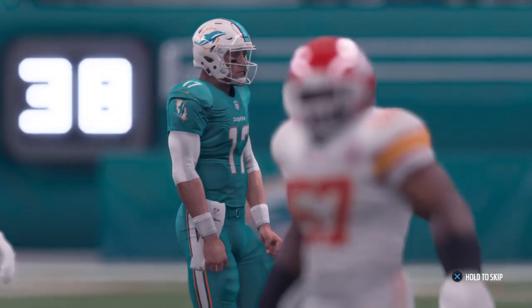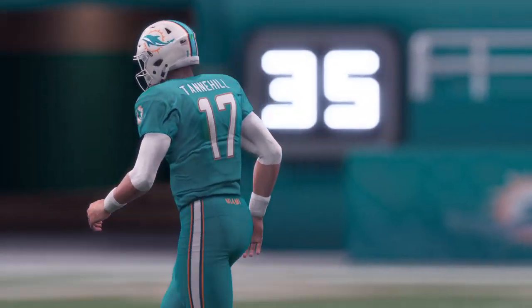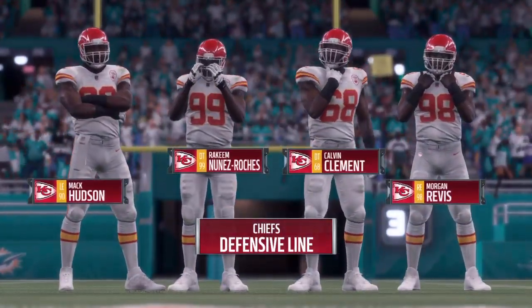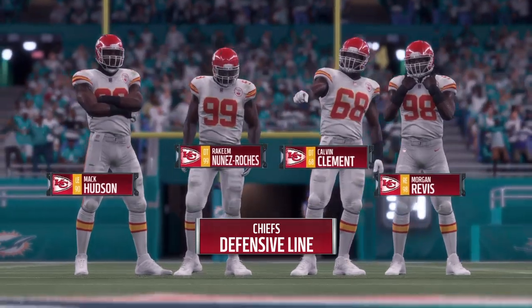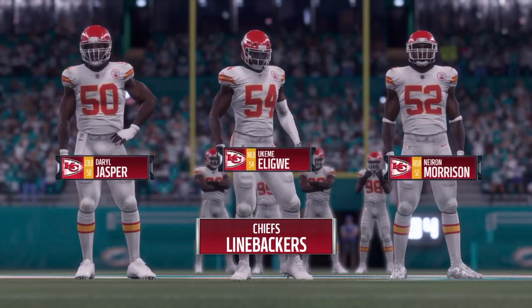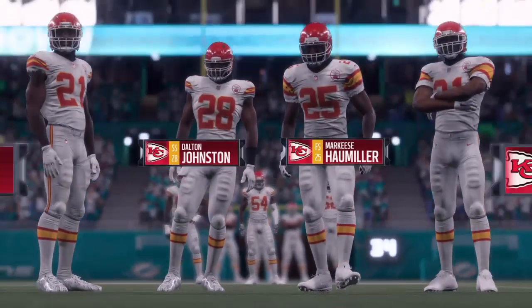And he'll toss this one incomplete. Seeing no options, he throws it away. And this defensive line will be looking to control the point of attack. And that's what they've done throughout this season. This is a terrific unit. They play together very, very well, and they don't permit big plays to happen.